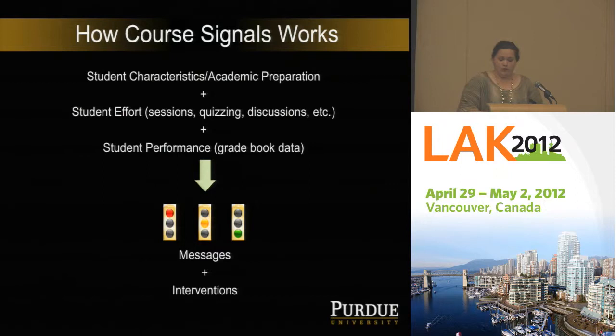Those all combine and you get a signal. You get the red, yellow, or green. If you're getting a red, you might need to do something a little different, probably need to seek some help. If you're getting the yellow, you're doing okay, but you probably could do a little bit better. And green is, keep up the good work. This is displayed to the student, and also the faculty member, and the faculty member then can send messages and interventions. Depending on the instructor, that varies drastically.